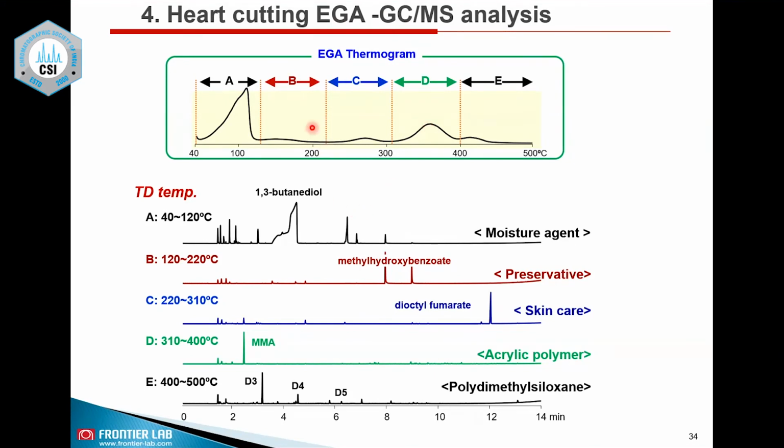Here, if you look at 1, 2, 3, 4, 5, you can get 5 different chromatograms of the same sample by doing this hard cut analysis. So what happens when you do these 5? For example, this sample is a kind of cosmetic.